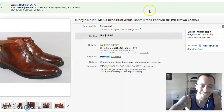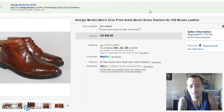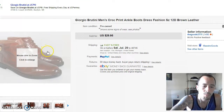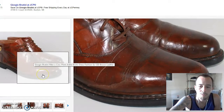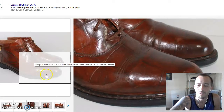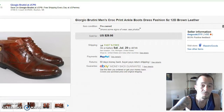Giorgio Brutini, this is a brand I don't buy a whole lot, and I'm not sure why, because it does tend to sell. These were like a crocodile print boot, and they looked like they had some sort of almost like salt wear from the winter. You can see along the bottom, but they sold for $25.